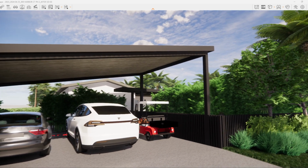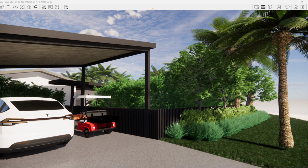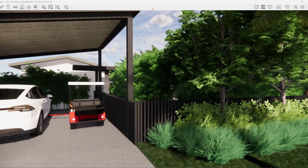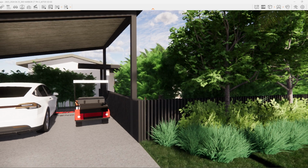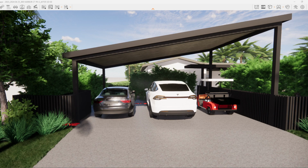And then the fence, rather than the oolite, I'm showing these black vertical slats. They're similar to a fence that I know you liked in the neighborhood that you took me to that was white, but these are black. I think it creates a really nice, modern design.